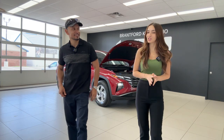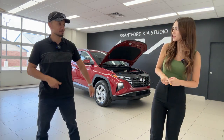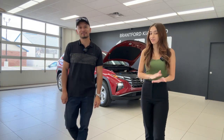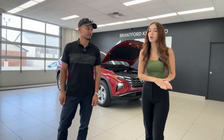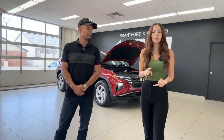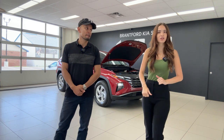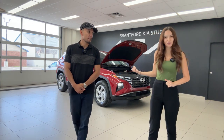And today we're filming the 2023 Hyundai Tucson Preferred with all-wheel drive. So this trim level is actually more than one trim level. You can get the Preferred as a front-wheel drive, with all-wheel drive, or with the Trend package. The Trend package will add a couple extra tech and safety features as well as some leatherette seating surfaces. But today we're going to focus on the Preferred all-wheel because that's what we have.